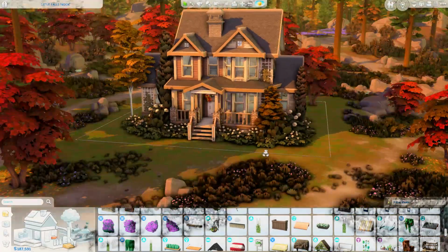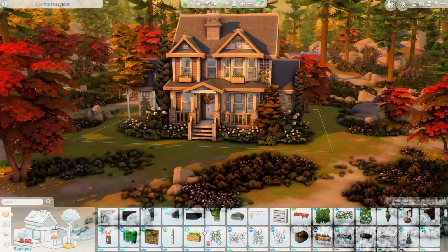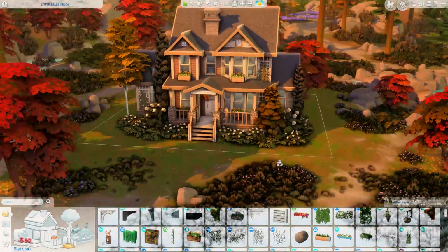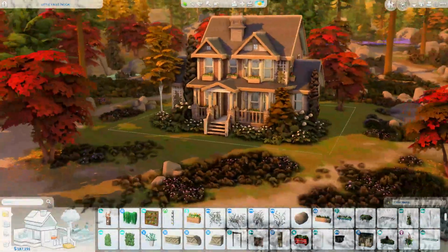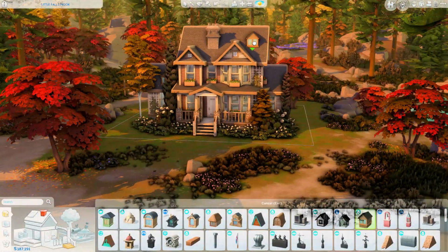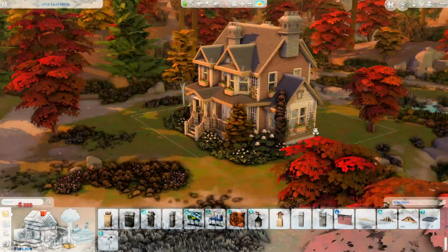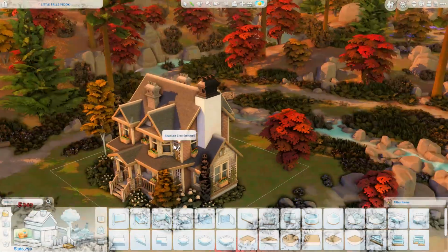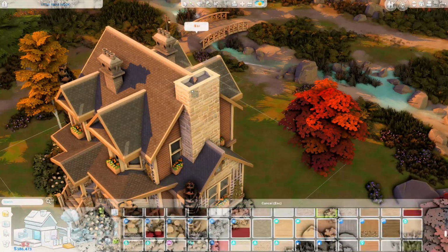What you'll find is, compared to my other autumnal family house, which I just did last week, this is definitely more subtle, and the tones inside the house are a lot more neutral, a lot more mellow. The other one was kind of in your face, like, whoa, this is autumn. And whilst there are elements of that within this house, it's definitely a more toned down, or watered down, version, if you will.